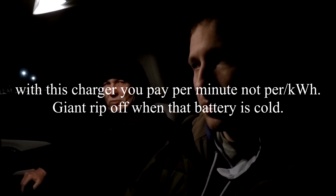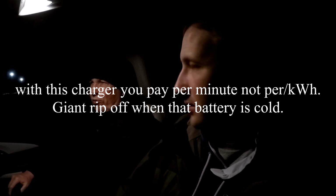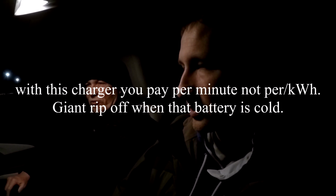So it is good to know that you can have the heat on and everything and sit in the car, and you're not slowing the charging of the battery. Correct, I don't think you are. You pay more for the electricity because it's not price per kilowatt hour, it's price per minute. So when you have a cold battery, you're losing money compared to a warm battery.